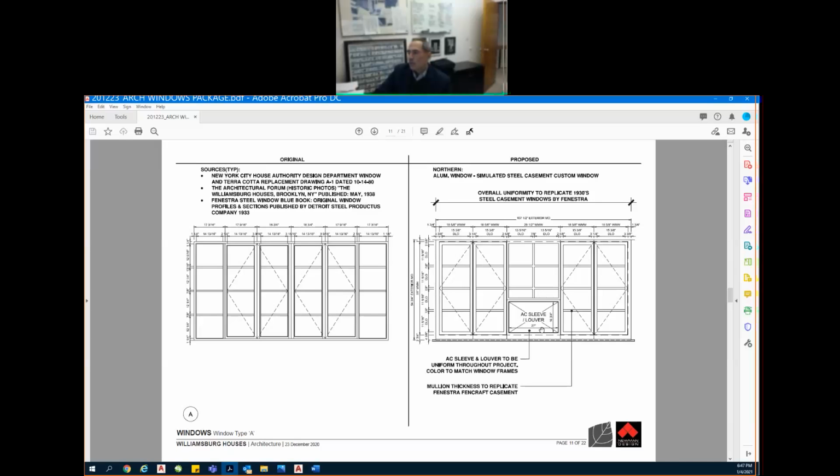We researched a number of different options, and I can get into that towards the end, on how to preserve the original intent, yet meet today's standards, not only from an energy efficiency standpoint, but also from tenants' requirements. What is the real world of the tenant's usage today? And so we need to address that AC sleeve or that louver.